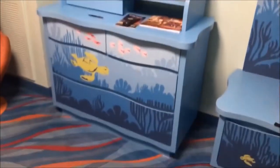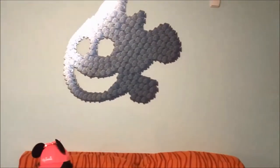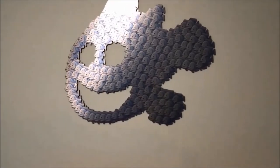But look how cute this section is. The TV and the dresser. And really cute fish decor. And this is a full-size bed as well. It pulls out to a sofa bed. And cute decor. Out there is a lake, but of course you can't see it now.